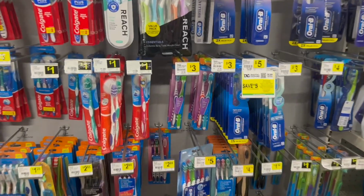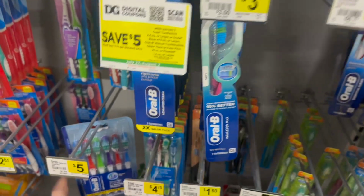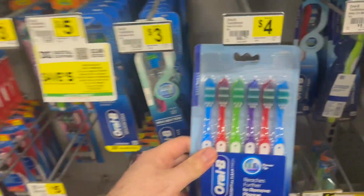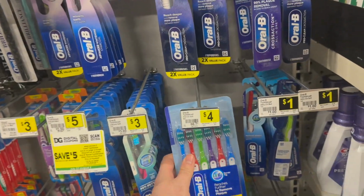Guys, you're next going to want to grab a pack of the Oral-B toothbrushes. They're out of them, unfortunately. Wait, is this them? This is them. The Fresh Clean 6-pack. These guys are $4, and there is a $2 off digital, so go ahead and grab 1 of those.